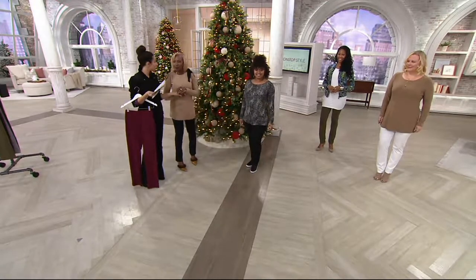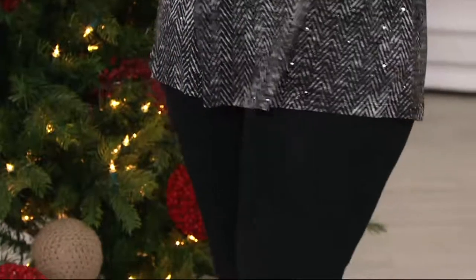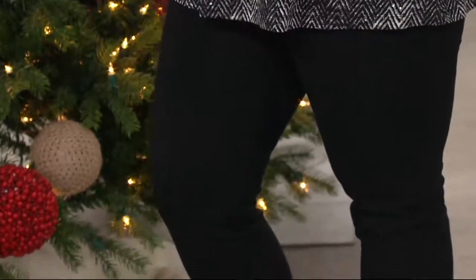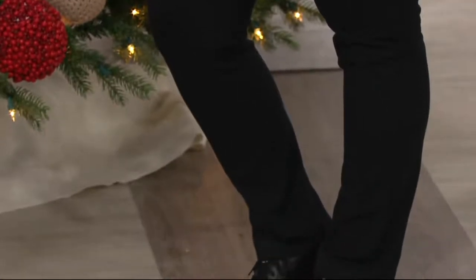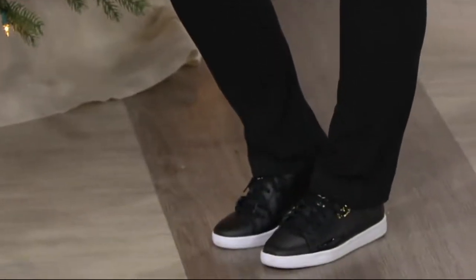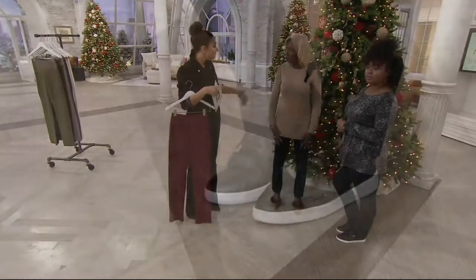The pant is your shape, and you don't need a shaper, and shapers would cost you more. This is 14% spandex, which some shapers don't even have that much of. So that's also saving me a layer, so you don't have to pile up shapewear under my pant. It's all in one.